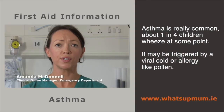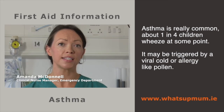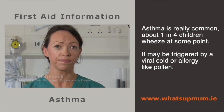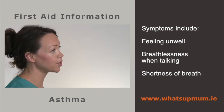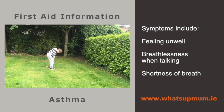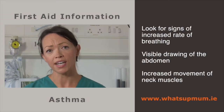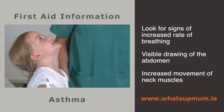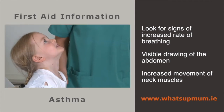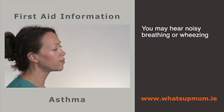Asthma is really common. About 1 in 4 kids wheeze at some point. It may be triggered by a viral cold-like illness or in some kids by allergies like pollen. The child may complain of feeling unwell, or you might simply notice that they are breathless when talking. You may also notice that they've stopped running or playing because they are short of breath. Look for signs of increased work of breathing, like a faster rate, visible indrawing of the wall of the abdomen just under the ribs, or increased movement of the neck muscles just above the collarbones. You may hear noisy breathing, such as a whistling sound or other abnormal sounds.